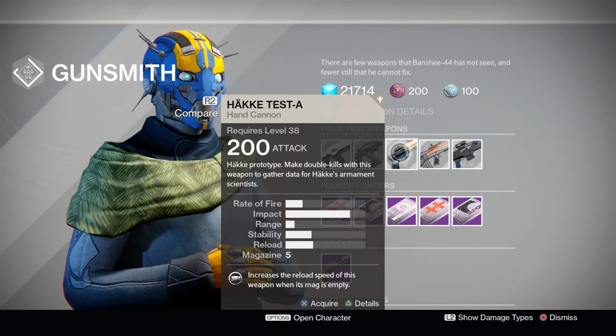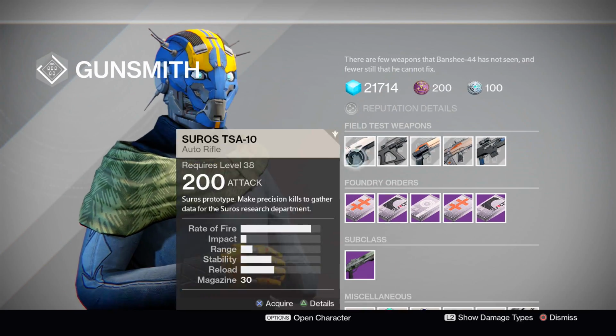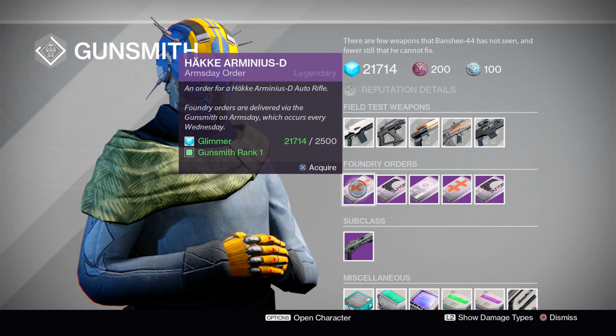Alright, for the test weapons this week, we have got 2 Crucible weapons and 3 PvE guns. Easy stuff. For next week's orders, we've got the Haka Arminius D auto rifle once again. Pick that up if you missed out on it last week. It's capable of some really good rolls.